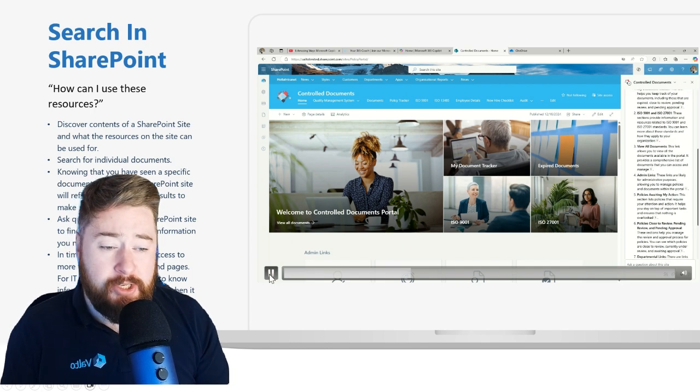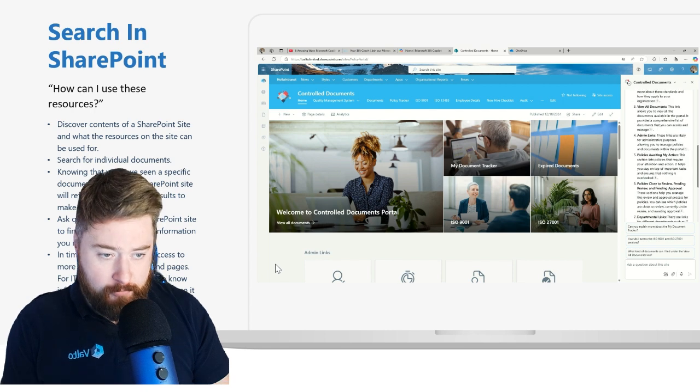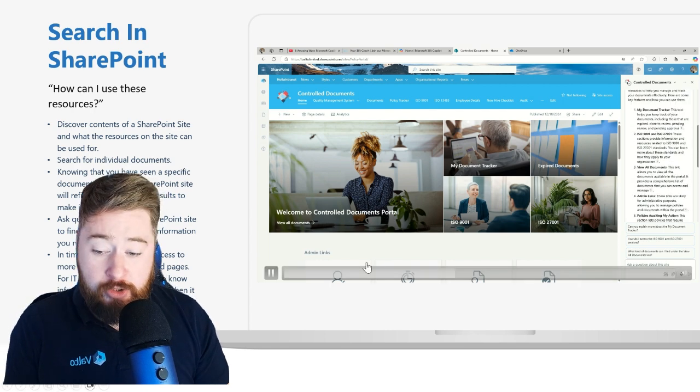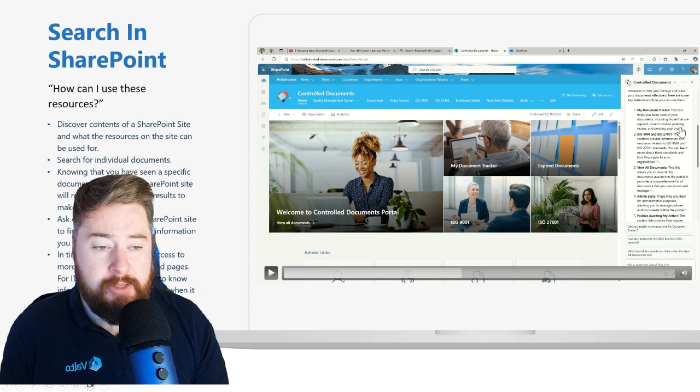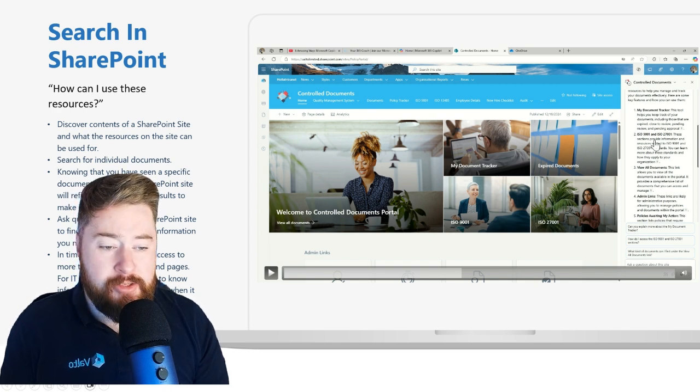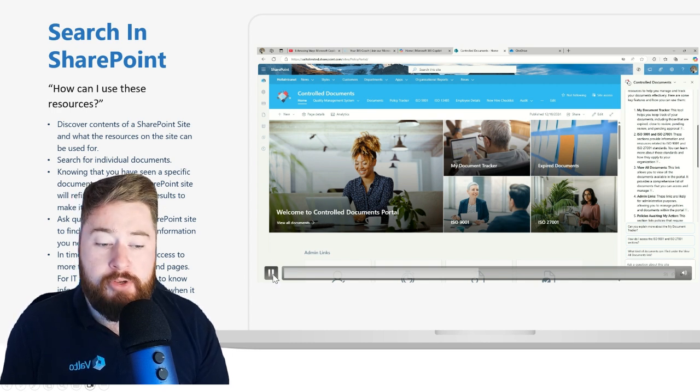What that basically means is it's going to list out all the key things which are on this SharePoint site that I can access and utilize. So you can see here, it's telling me we've got access to things like the document tracker, ISO 9001 information, policies, procedures, all these different things I can do from the SharePoint site. So again, it understands the context of the SharePoint site.